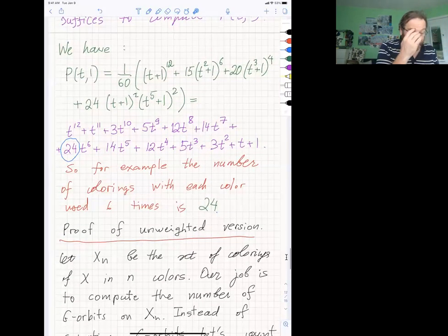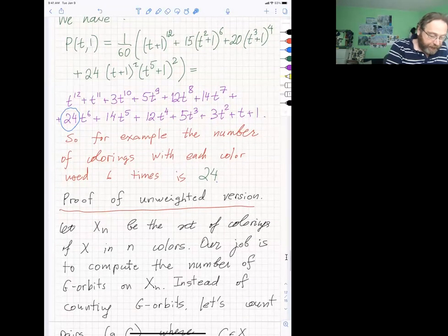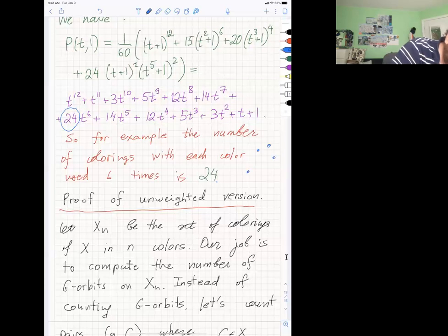So I will denote by Xn the set of colorings of X in n colors. So that's a set now. And I need to count how many elements are in this set, modulo the action of the group. So this means I have to count orbits of G on Xn. So this means the following. So here is our set. Maybe I draw a picture. So this is our set Xn.